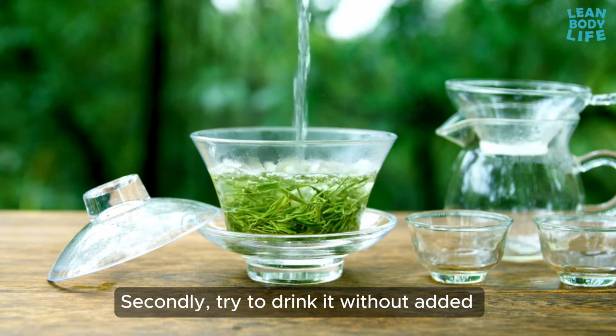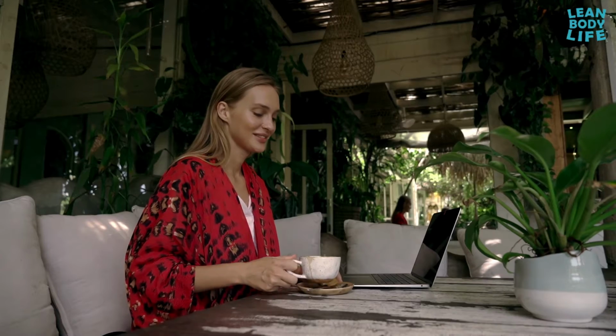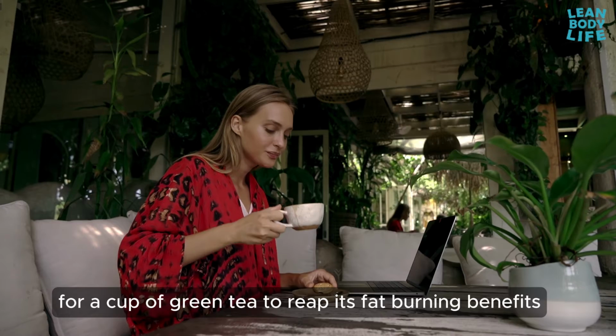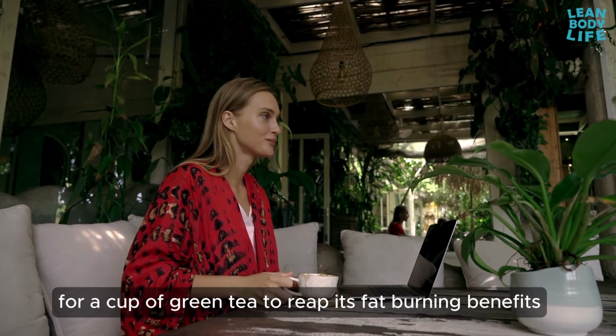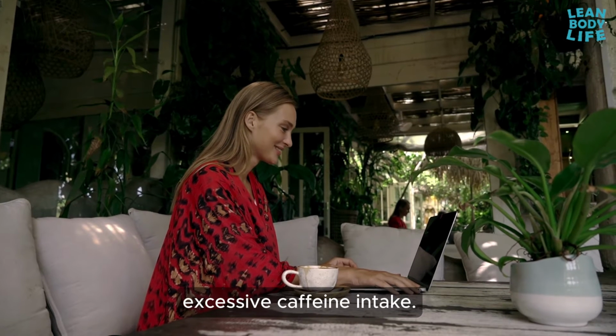Secondly, try to drink it without added sugar or sweeteners to avoid empty calories. Finally, consider swapping out your afternoon coffee for a cup of green tea to reap its fat-burning benefits while avoiding the jittery feeling associated with excessive caffeine intake.